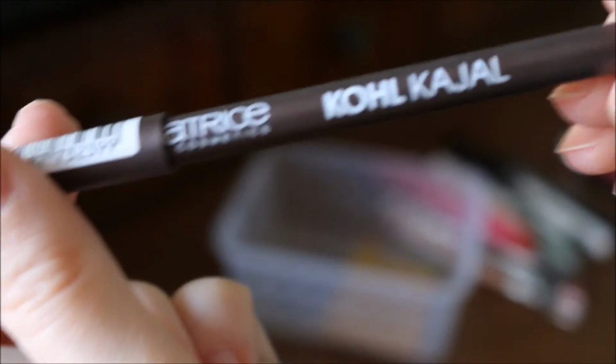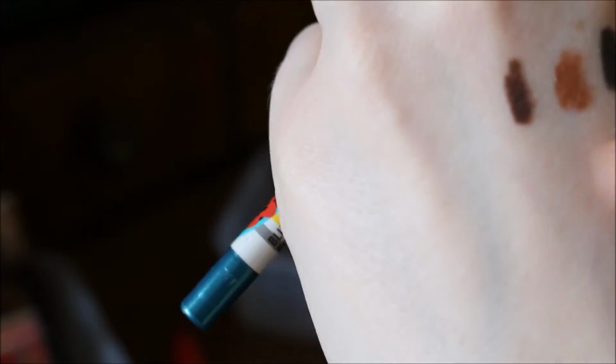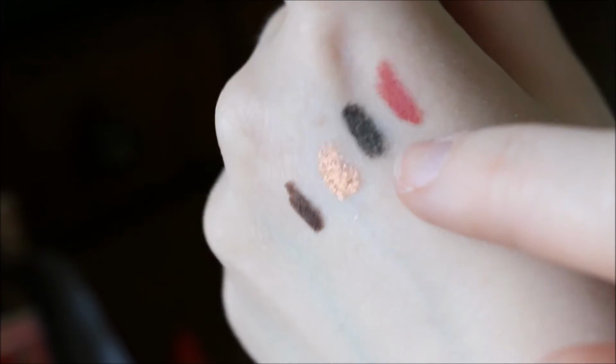If I want a more matte, darker brown shade, I use the Catrice Kohl Kajal in Chalk Waves, and this is it. So as you can see, this is matte and very dark, but it's still not a black. And in comparison to this one, this is also much warmer.